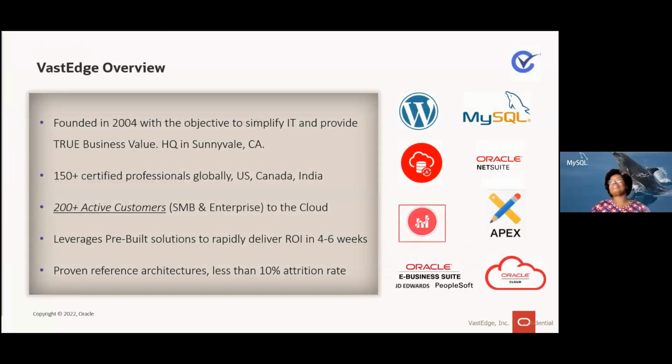However, before I start talking about all the technical stuff, let's give Vik a chance to talk to us about being CEO of VastEdge. Hello, everyone. Thank you, Prasidi.